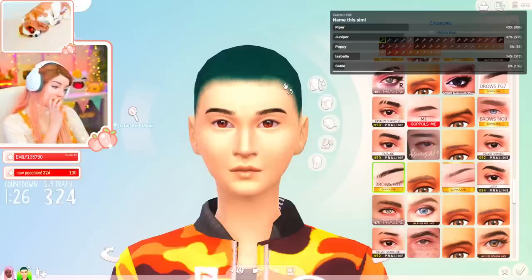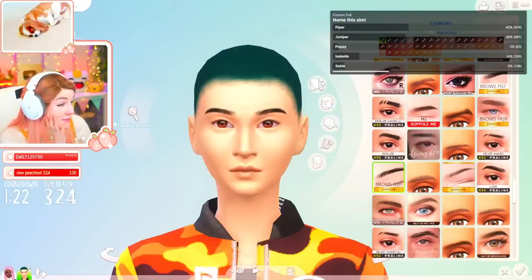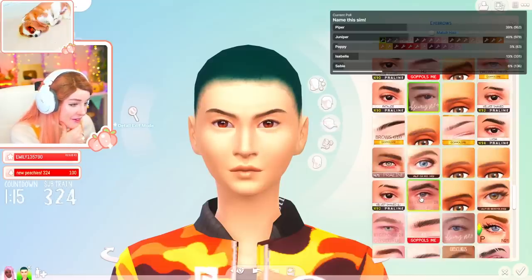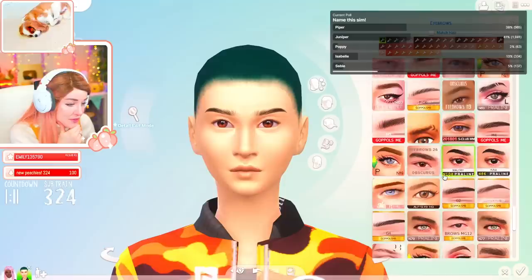What color hair should we do on this sim, I wonder? You guys better not 50-50 this poll. Don't you be 50-50 in this poll. No. You guys always 50-50 my polls.